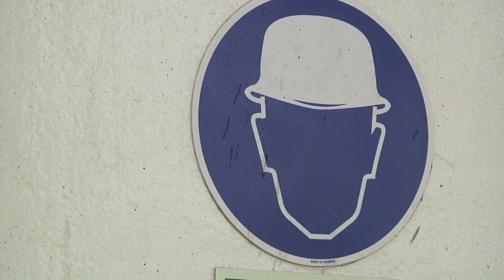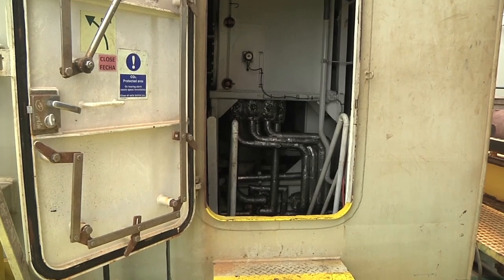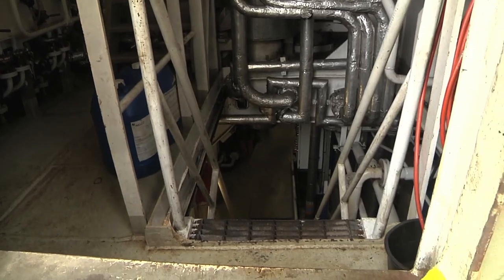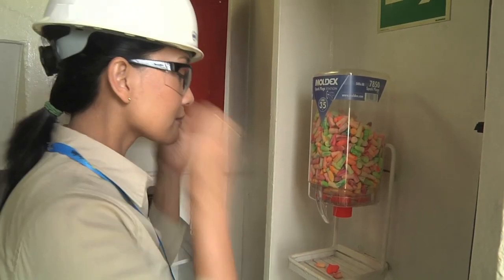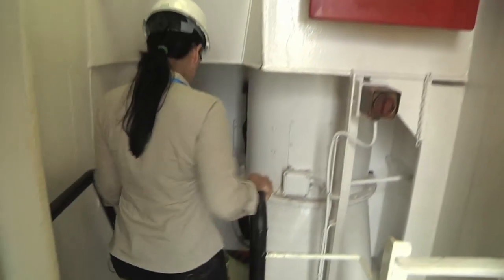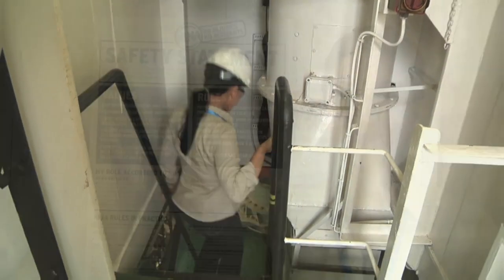The pump room and engine room are high noise level areas. At the entry point of these areas, you will find a dispenser with earplugs. Take some and make sure you wear them. Your escort will be more than happy to demonstrate how to put them on.